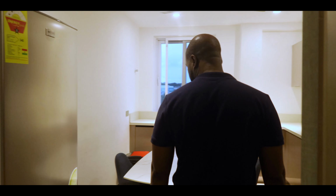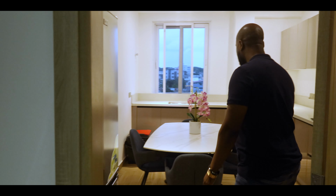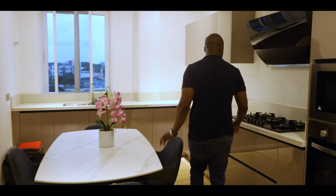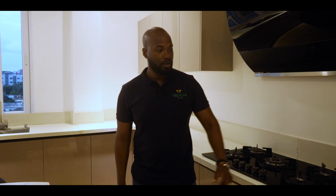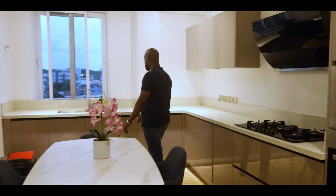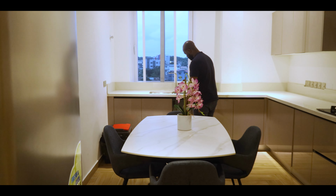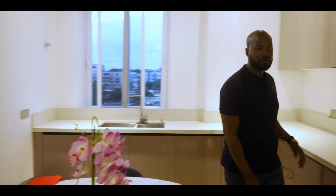Let's have a look over here in the kitchen. And the kitchen is pretty decent size considering it's a one bed apartment. You've got your fridge, and then you've got a dining table, you've got your five burner hob, your extractor fan, your microwave oven, and good storage space. Really nice cabinets and work surfaces over here. It has everything you need, really.